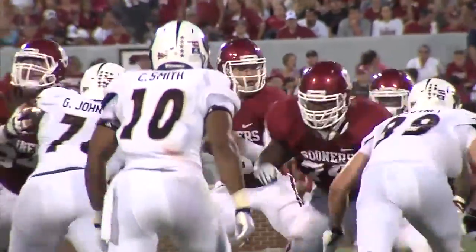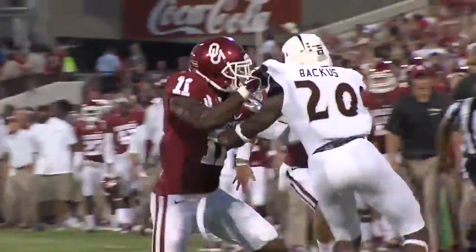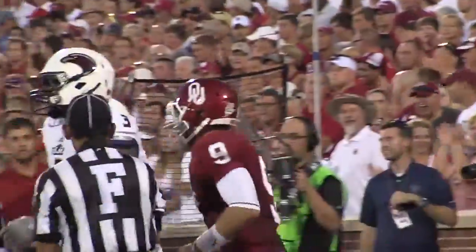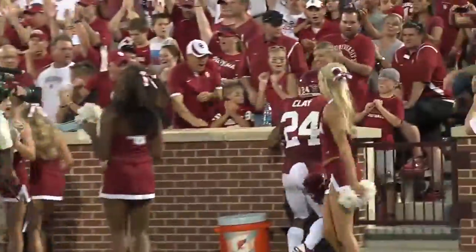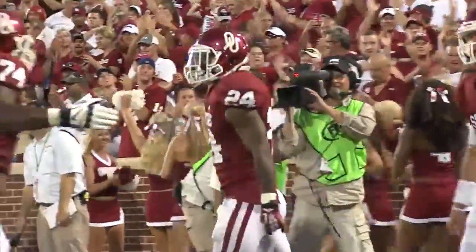The Oklahoma offense puts together a quick 5-play drive that ends with a Brennan Clay 8-yard touchdown run. The running game is really spectacular for the Sooners. A total of 305 yards on Saturday, 6.1 yards per carry, led by Trevor Knight's 103 yards on the ground. Oklahoma leads 20-0.